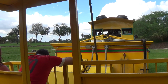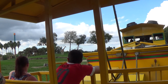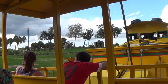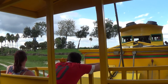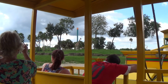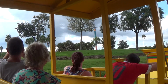Now we're heading out to the Serengeti Belt. Out on the Serengeti Belt, it is a free roaming area for all the animals. So the animals are free to walk back and forth, and sometimes they do tend to walk in front of the train, and we do become the sudden stop. So please, if you must take pictures, please remember to take them from a seated position, lest we come to a stop and you get injured from falling over onto somebody, or onto the seat next to you, or off the train.